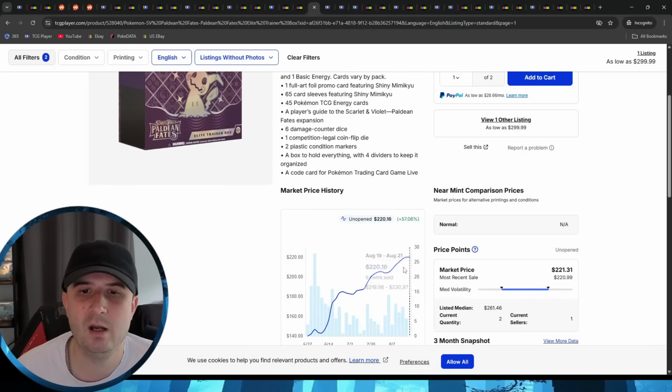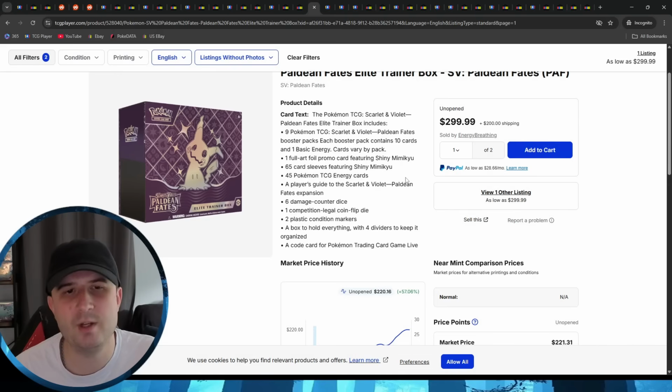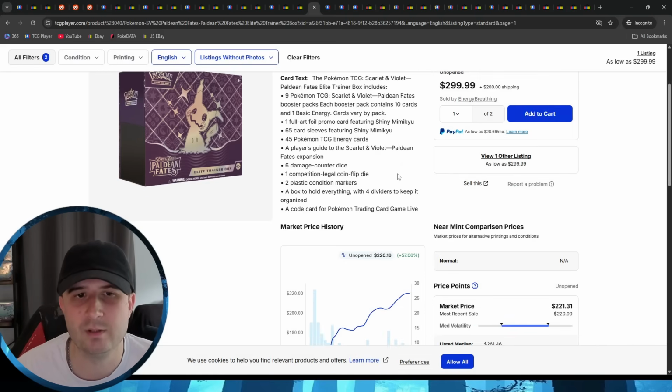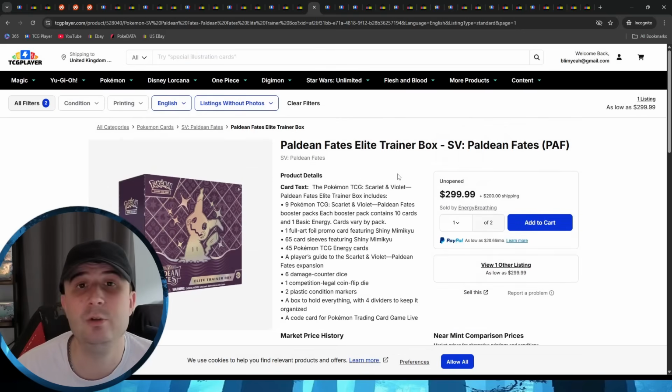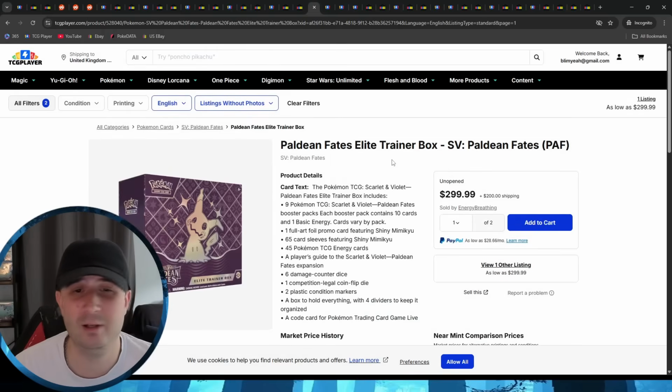Let's talk a little bit about Paldea Fates. Paldea Fates is having quite consistent growth. I think it's very unlikely that we're going to see any more reprints of the Elite Trainer box. If we do, great. Even though I own some, I would absolutely welcome some so I can buy more, because 2 of the best cards in the era. The Bubble Mew is absolutely insane.